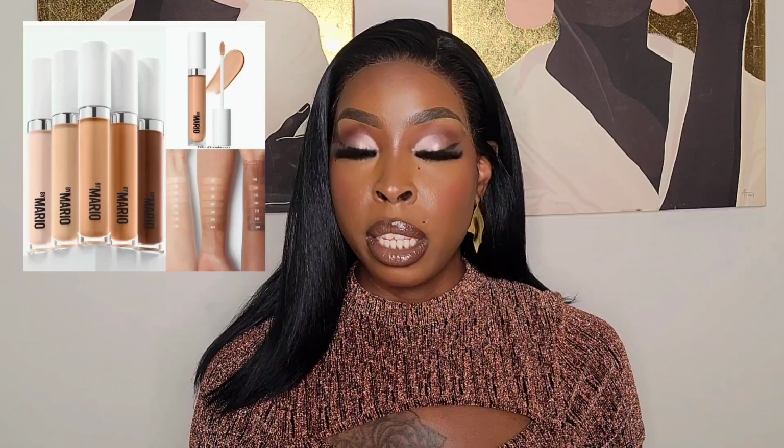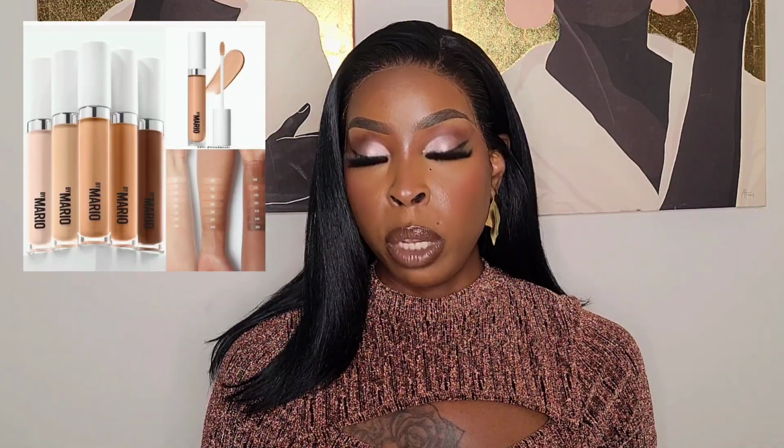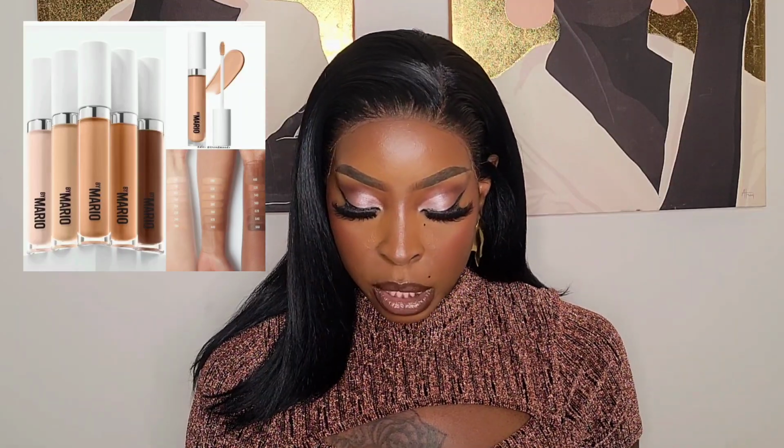Another product I have been hearing about and I've been wanting to try is the Makeup by Mario Surreal Skin Concealer. It's called the Awakening Concealer. And this concealer does come in 22 shades. It does look like it has a nice range to it. So we will see. But I've been hearing great things about this concealer.